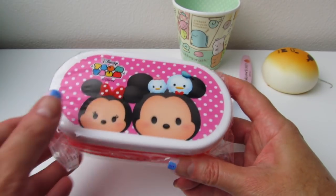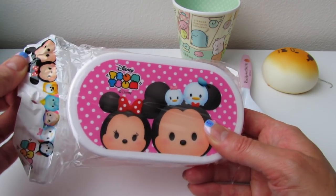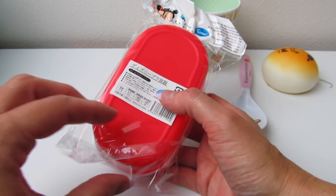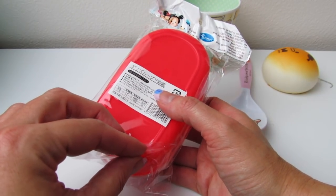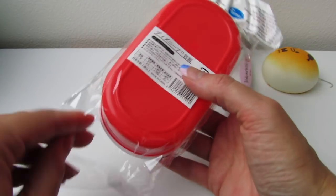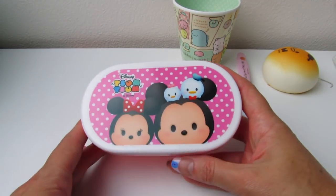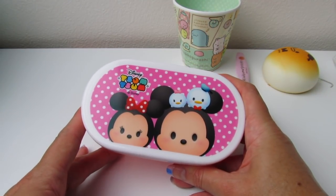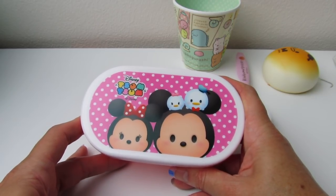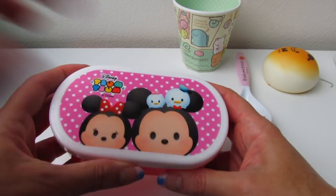Here's the next item, a Mickey and Minnie Tsum Tsum. I think it's a container. You guys, it actually came with a book. So Birdy and I will show you the book for this monthly kawaii box here at the end so we can tell you guys officially what it is. But I kind of like to do things backwards. I kind of like to look at things in the box and just give you guys my own first impression and what I think it would be used for or what it would be good for. But this is a plastic box, a little container.